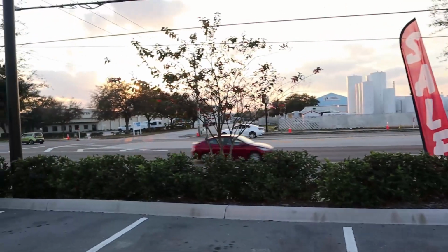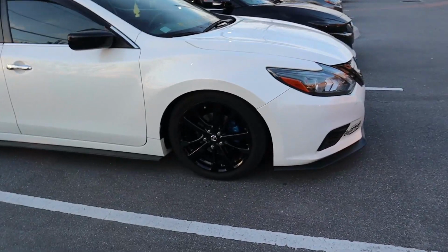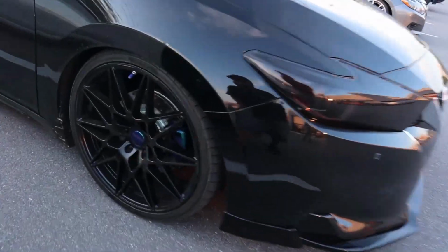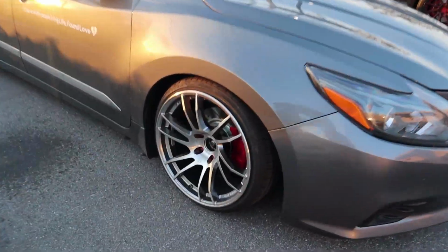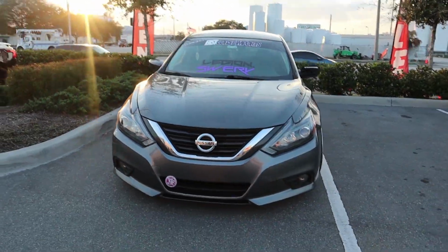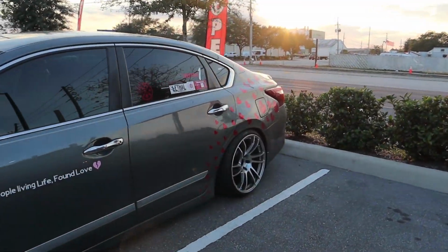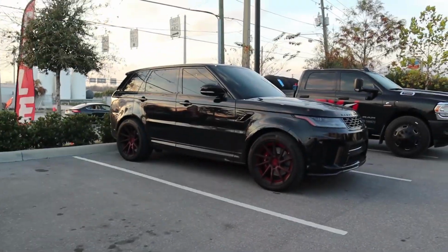Alright, there it is. This is getting here to Speed Zone, admiring the drilled slotted rotors and the custom brake colors. Let's see if Shaw is here. Let me know which color and theme you like the most. See if we can get a cold start from Vishal here. I don't know if he's gonna do it.